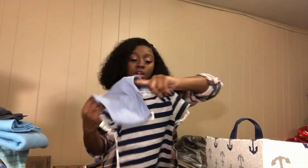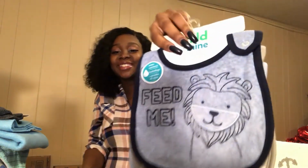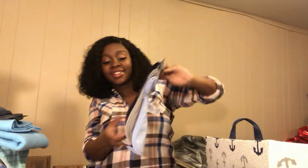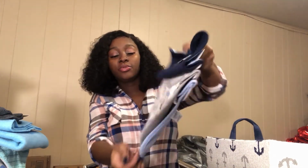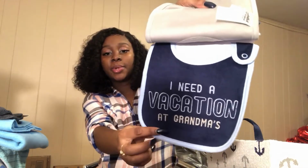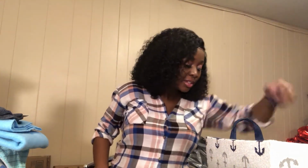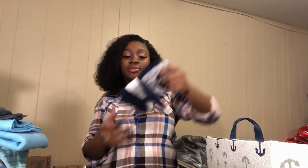And these. So cute. Carter's. Is this Carter's? Yep, Carter's. And we got some matching bibs. That's cute. Feed me. And these are like the waterproof kind, so his shirt won't get all wet up. I need a vacation at grandma's. He'll be getting those vacations from all three of them.